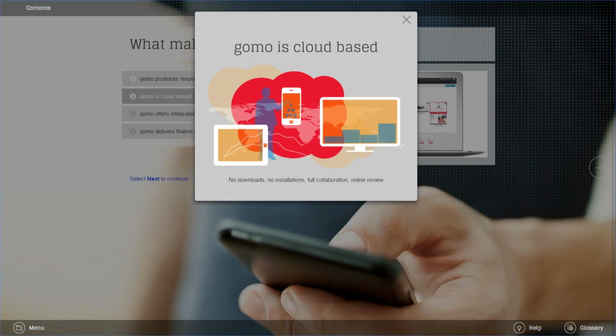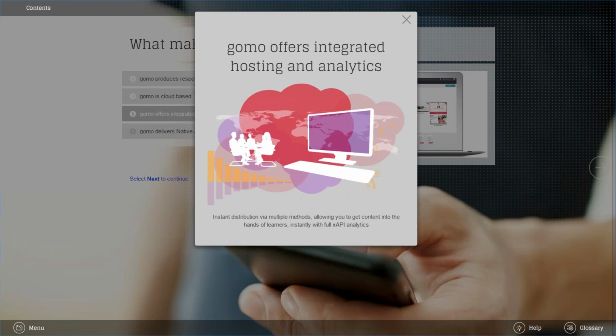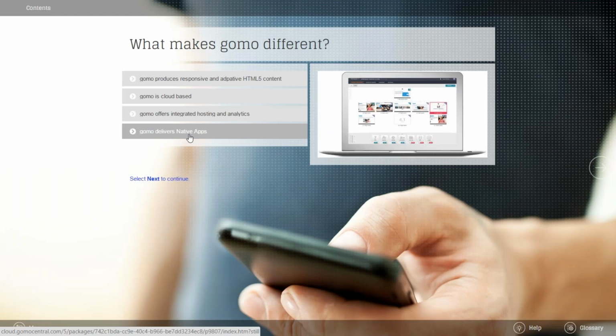Gomo's in the cloud, so there's nothing to download, nothing to install. We've got full collaboration, we've got integrated online review. And because it's in the cloud, we can offer integrated hosting and analytics. So not just authoring, but the ability to get the content into the hands of your learners in lots of interesting ways with full XAPI analytics. And I'll show you this later on.